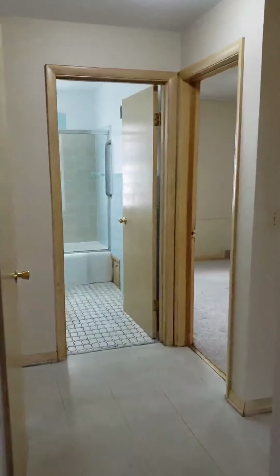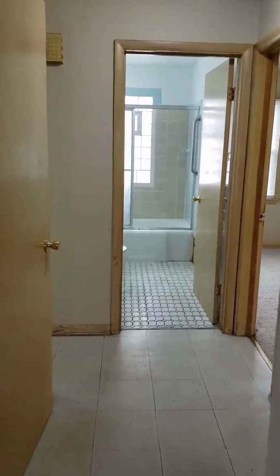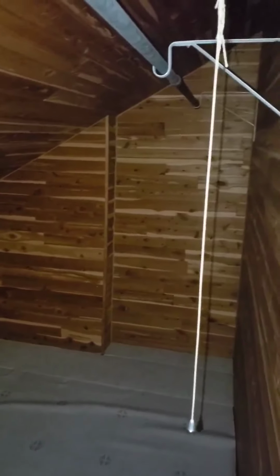And we'll go upstairs. Again, the upstairs doorway is right there to the left. Bathroom straight ahead. Kitchen to the left, right around this corner here. All right, let's go upstairs. Right at the top of the stairs here is a nice cedar closet. Nice closet, cedar lined.